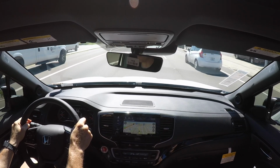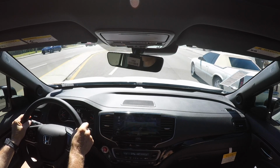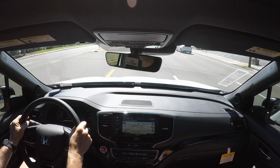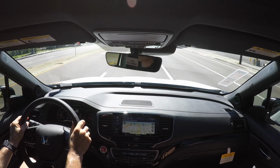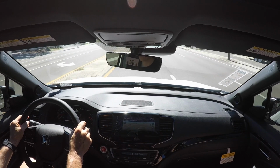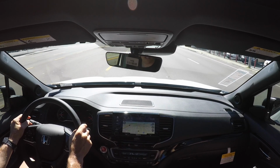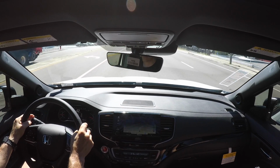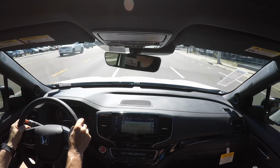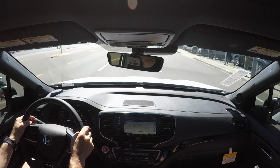So once you get going, that 3.5 liter V6 starts to put on the steam and you get moving. I don't know if you heard, but it gets a little buzzy. When you lay down on the loud pedal, the sound is not coming from the exhaust, it's coming from underneath the hood. So it's a little bit on the loud buzzy side, but if you're not flooring it to pass somebody, it's very, very quiet and very smooth.